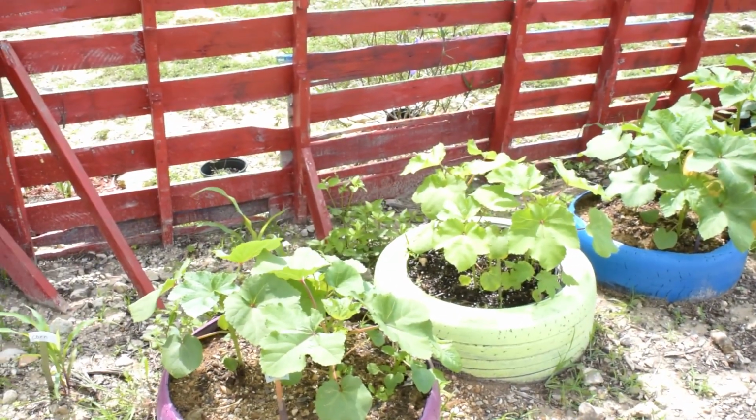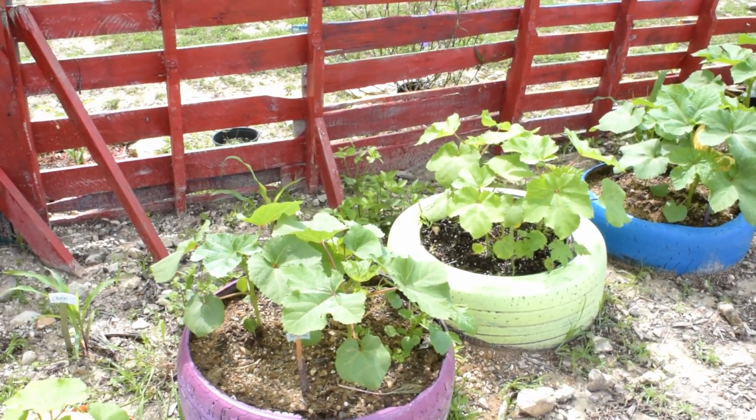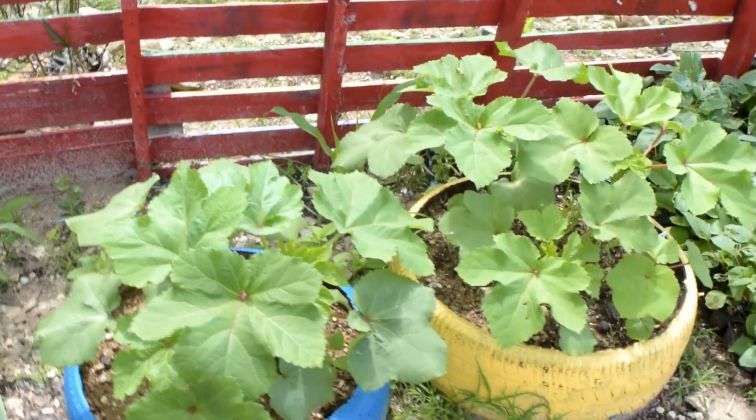So it is a beautiful garden and they are doing a good job. And as you heard, they won a school garden competition. So I'll see you again in another update.